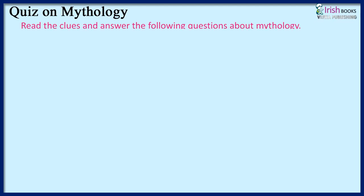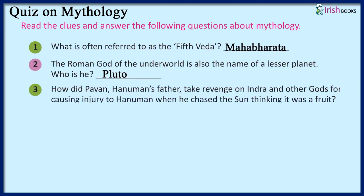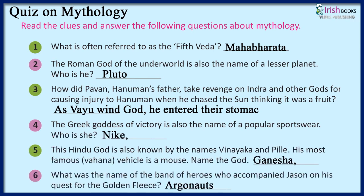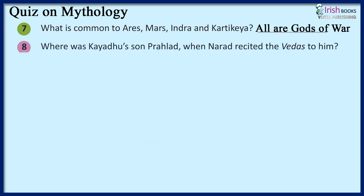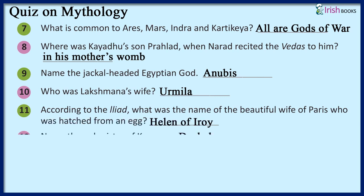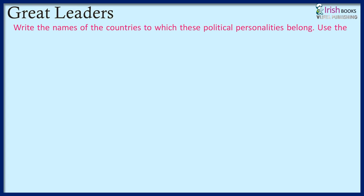Quiz on mythology. Read the clues and answer the following questions about mythology. Great leaders. Write the names of the countries to which these political personalities belong. Use the names from the clues.